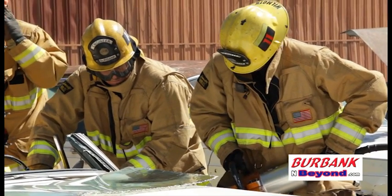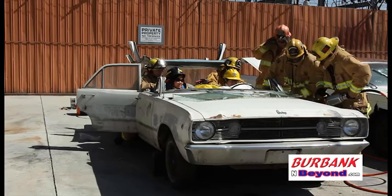American craftsmanship. These cars are built a lot tougher than the newer ones. That's for sure.